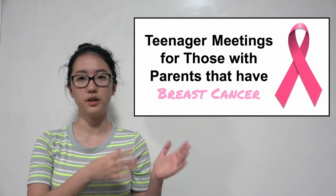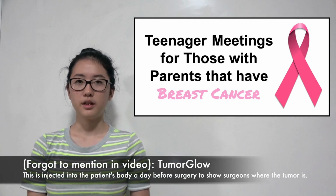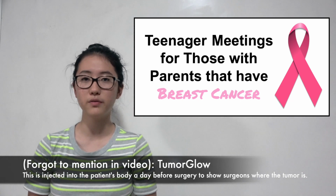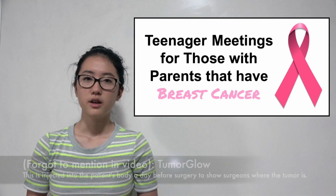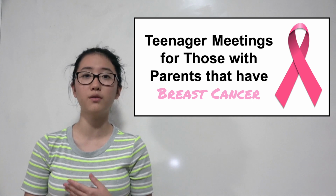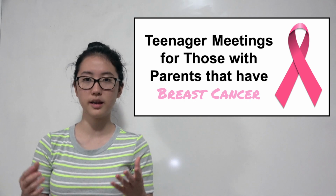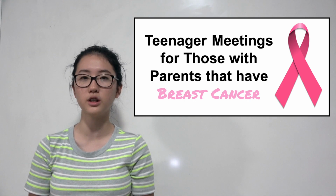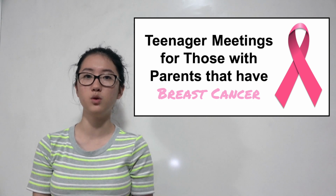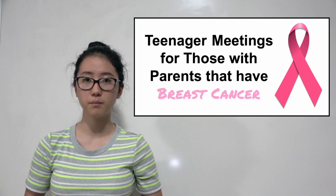So I will go in chronological order. Before surgery, about weeks to a month before their surgery day, oncologists will ask breast cancer patients to do several tests to see whether they can receive the anesthesia for the surgery, whether the tumor has grown or moved, or just to see if the body is functioning.